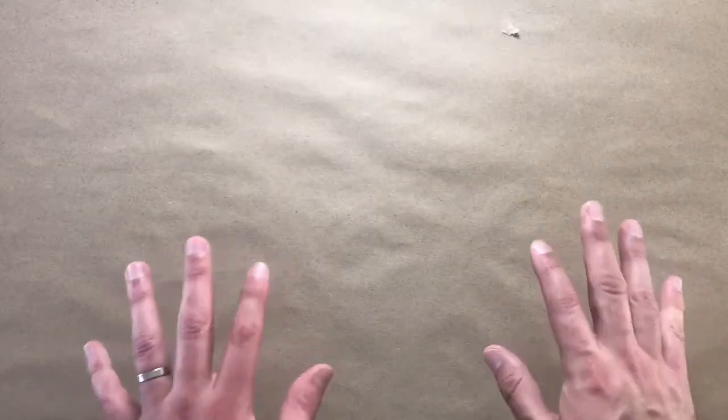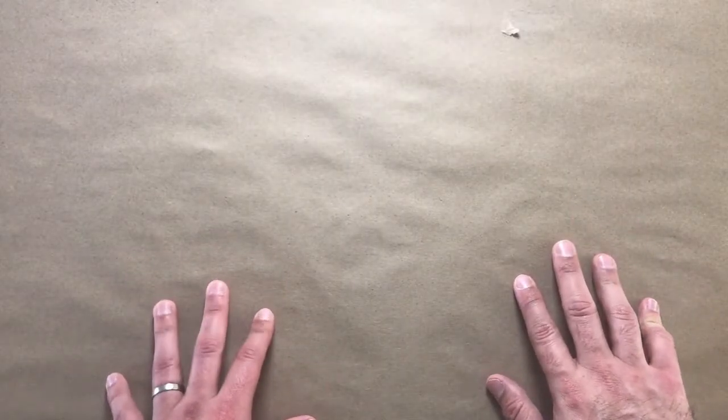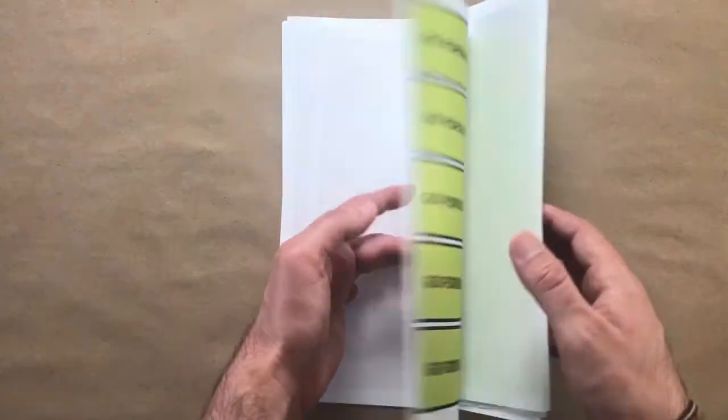Let's do this. For today's project, you're going to need the following materials. You're going to get some 8.5 by 11 paper. I'm using the scratch paper. A pair of scissors. You're also going to need some tape.